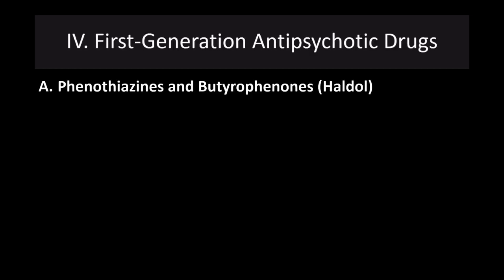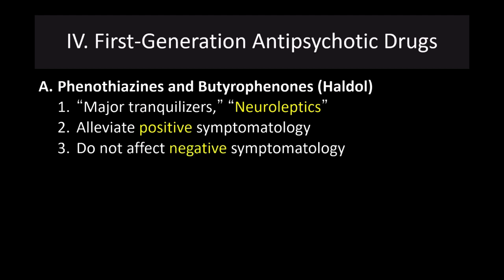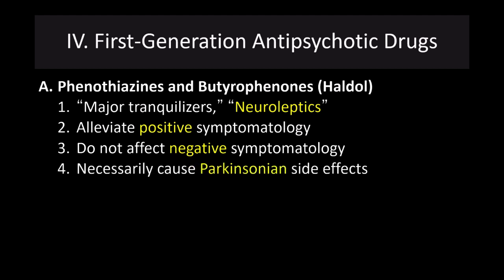So let's take a quick look at the first-generation antipsychotic drugs. These are also known as major tranquilizers or neuroleptics. They are very good at alleviating the positive symptomology, but they don't have much effect on the negative symptomology, so we don't get rid of that flat affect. They necessarily cause Parkinsonian side effects, so we almost always get those extrapyramidal symptoms and risk of tardive dyskinesia.